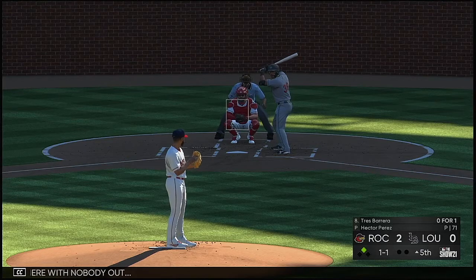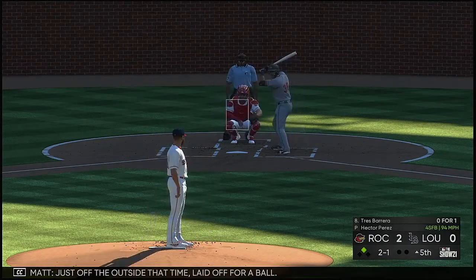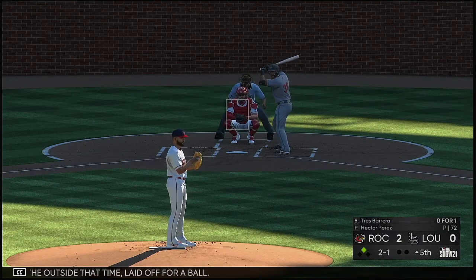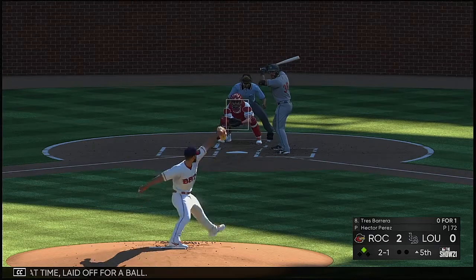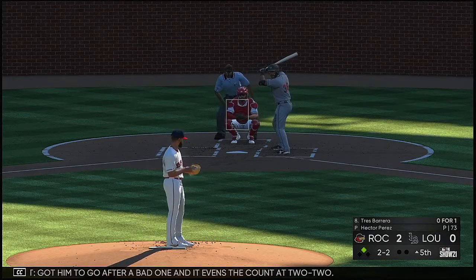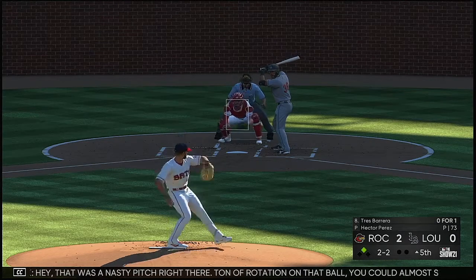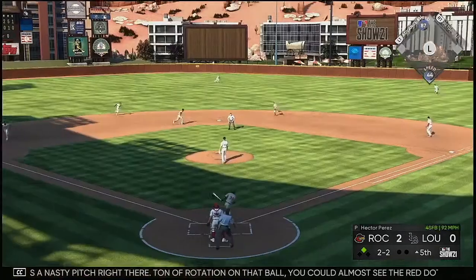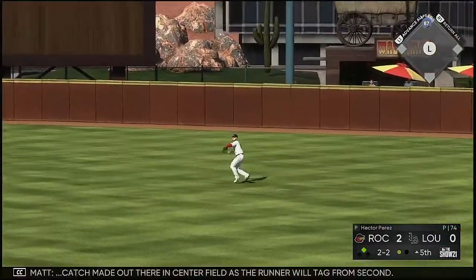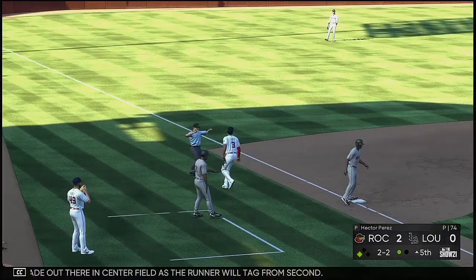The batter, number 38. Stepping in now, number 38. Just off the outside that time, laid off for a ball. Got him to go after a bad one there, and it evens the count at 2-2. Hey, that was a nasty pitch right there. Ton of rotation on that ball. You can almost see the red dot from up here. Nasty depth. Catch made out there in center field as the runner will tag from second.